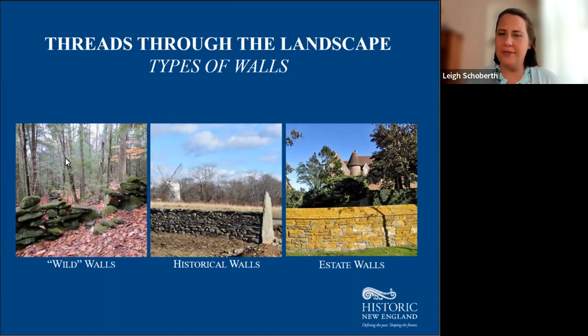But generally we want to leave these because they are now serving as habitat for wildlife. So just leave them in their untouched state and allow them to continue to age as nature sees fit.